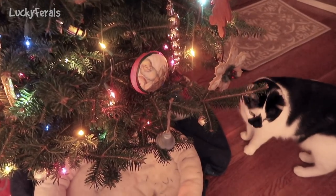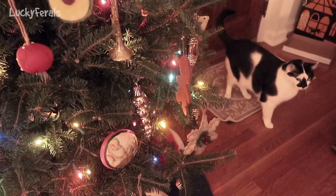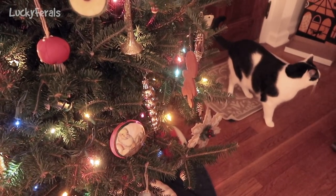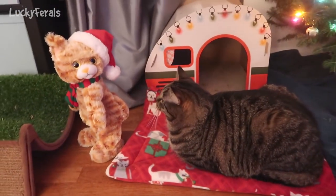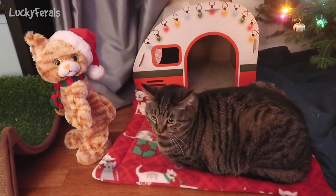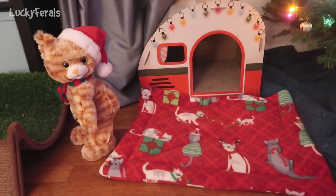The Christmas tree also got decorated today. And there's Splash checking it out. What I do is I hang bells all along the bottom of the tree. So if the cats start messing with it, it starts ringing. Like that. I like cats.